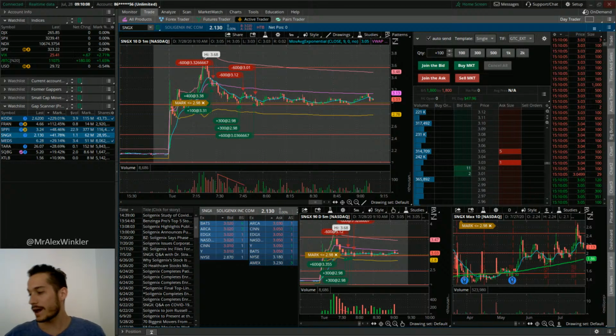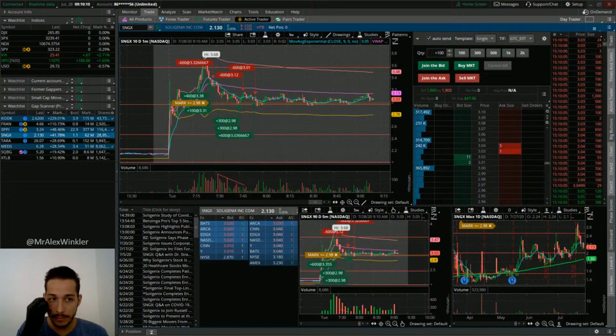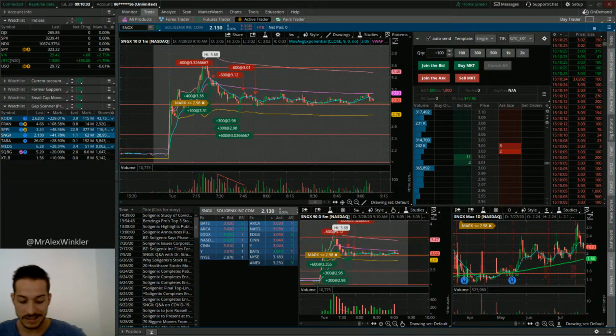SNGX is one of our lead gappers on the day. It hasn't really performed as well as some of the new lead gappers that started popping on the chart ever since past 8 a.m. Eastern Standard Time. So SNGX with a 20 million float, gapping right now around 40%. US Biotech announces a publication on positive coronavirus preclinical results vaccine.